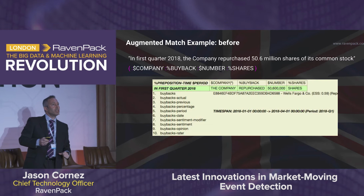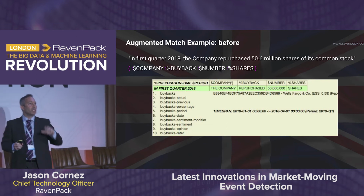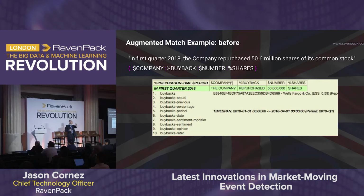But when we run it through our system now, we also get this bolded aspect, which basically is capturing this first part. In the first quarter of 2018, that was not part of what the original engine matched, but it looked and said, hey, this event type has a date in it. Is there a date nearby? And that's where the types that I mentioned earlier come into play. It's never going to fill in a magnitude into a date role, for example. Here's an example where we found some date information, wasn't part of our match, and put it in there.